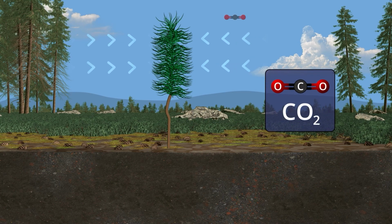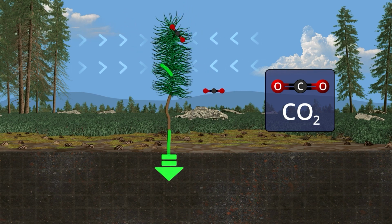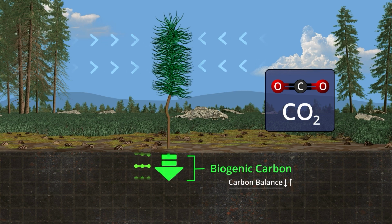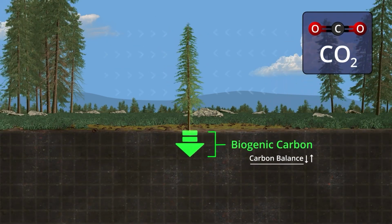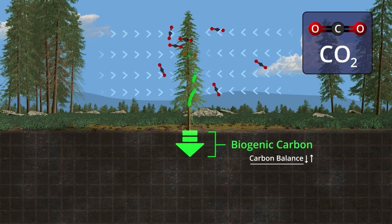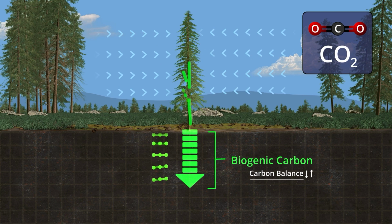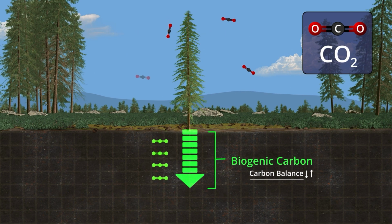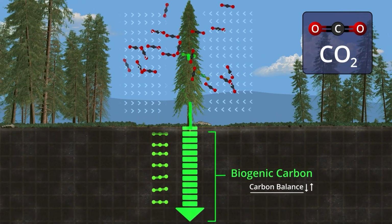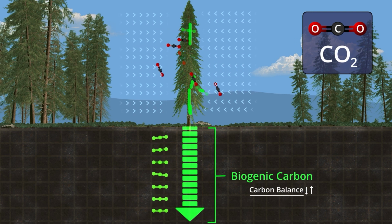When a tree starts to grow, it absorbs carbon from the atmosphere and turns it into something called biogenic carbon, which is carbon absorbed from the atmosphere and sequestered by plant life. As the tree grows larger, it grows more and more needles, which absorb more and more carbon from the air. If we are counting the impact of carbon to the environment, some things release carbon and increase the carbon footprint, while other things, like planting a tree, absorb carbon and decrease the carbon footprint. As carbon is being absorbed, the biogenic carbon has a negative carbon footprint balance.